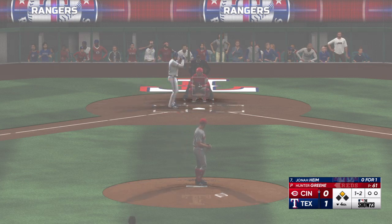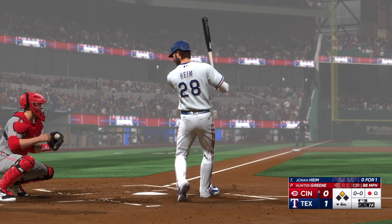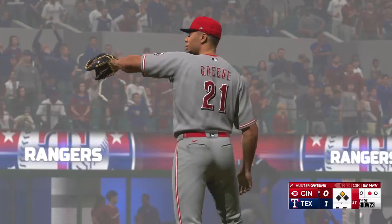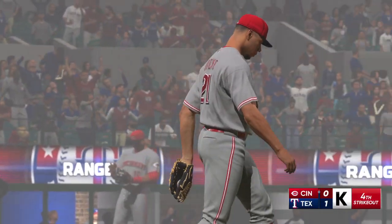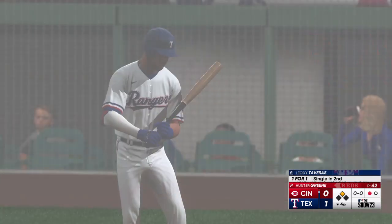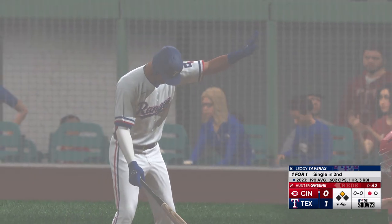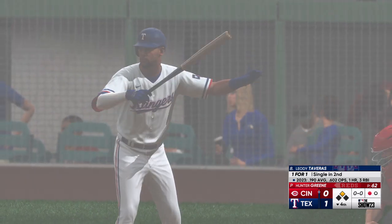Lowe leads off second with nobody out. Got it by him for the K. Now, when you follow up a triple-digit fastball with a nasty changeup, pretty much every time the hitter's going to be in trouble. And that was the plan. Get him to sit dead red on the fastball and then just make him look foolish with the off-speed stuff.